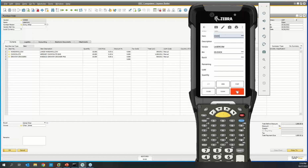Let's do the second item. Same case. It's going to validate that, give you a description, the vendor, and also the bin, created the batch of that date, and I'm going to receive 10,000 of these. And then my final item, which is our graham crackers, I'm going to receive that. Again, it has 10,000 remaining. I'm going to receive all 10,000 of those and hit save.